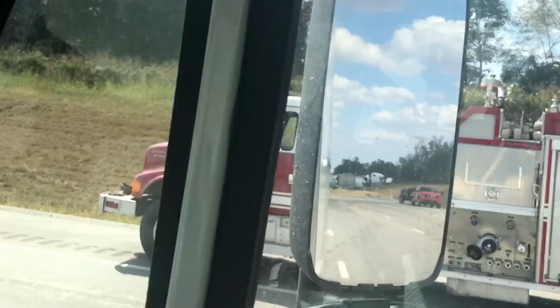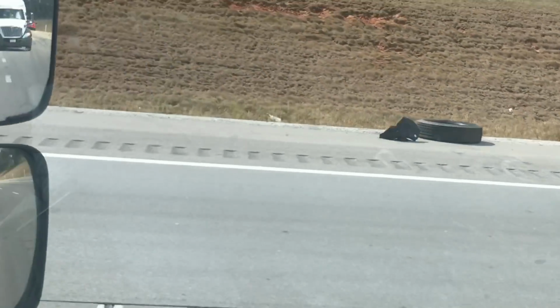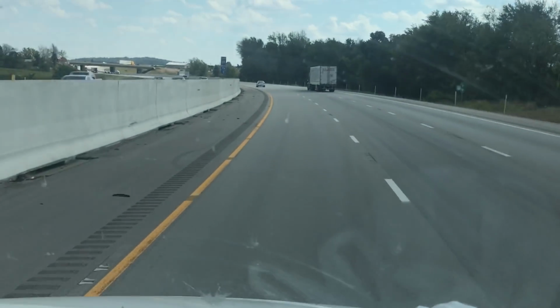So there it is. Cool fire truck. All right, that'll be bonus footage. Look, all his wheels came off. Maybe I just made that up. All right, there it is.